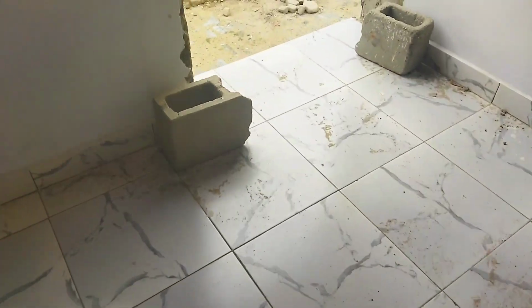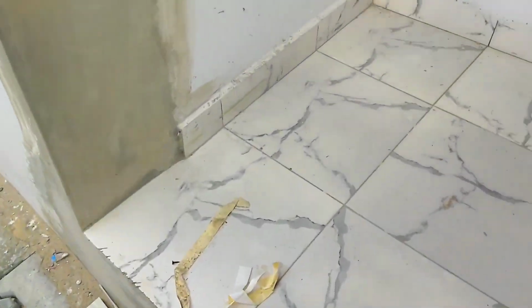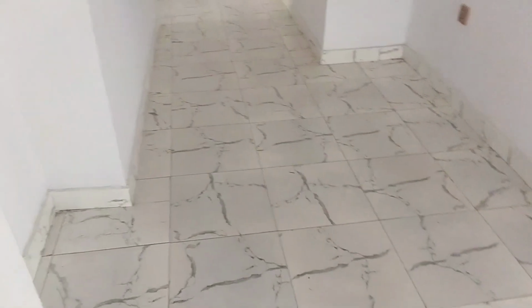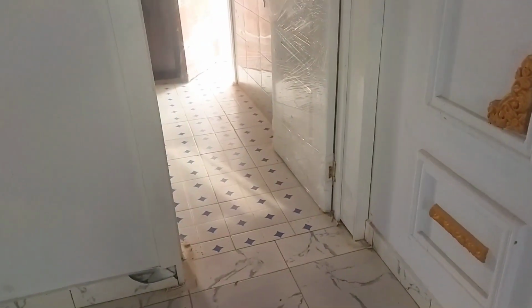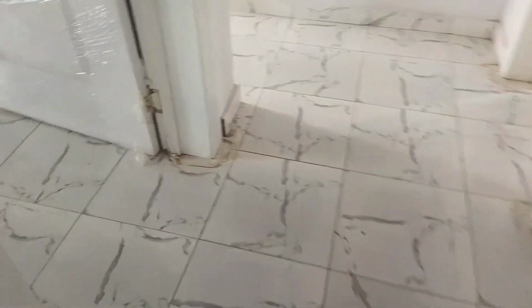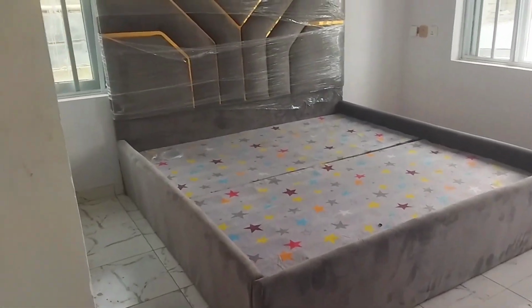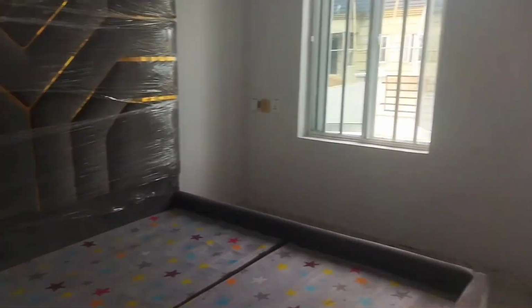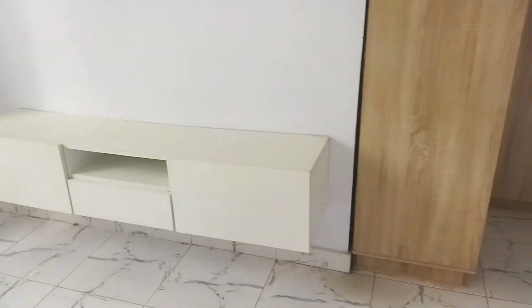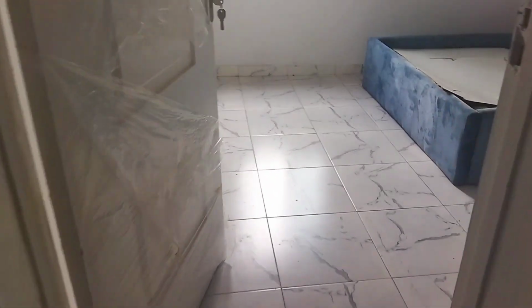So let me take you to the rest of the rooms, so you can see how spacious the rooms are. This is a fully detached bungalow selling in Awoyaya, Ibeju Lekki, Lagos, Nigeria. The two rooms. This is the first room, with wardrobe. Here is the second room, with wardrobe and the toilet and bathroom also. Then over there is the last room.